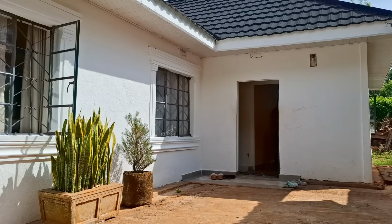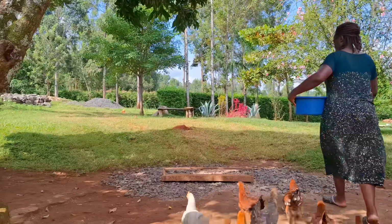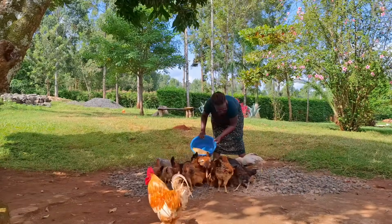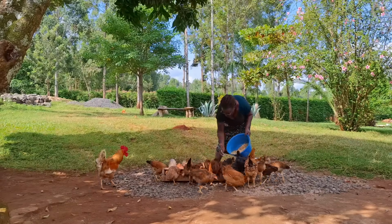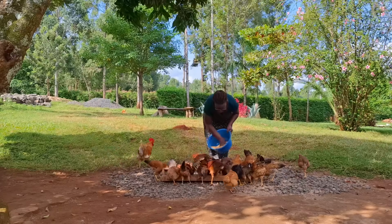So the ones that are left now are the ones that are about 2 months old, and in the next 2 months they should be ready to eat. So these ones are our meals for the April or the Easter holidays. The older hens that were left are currently brooding and we expect more chicks in the days to come.